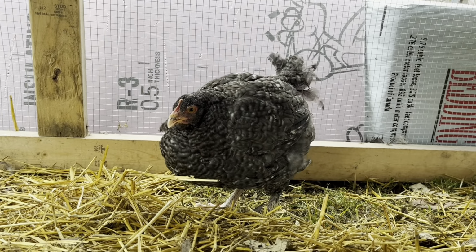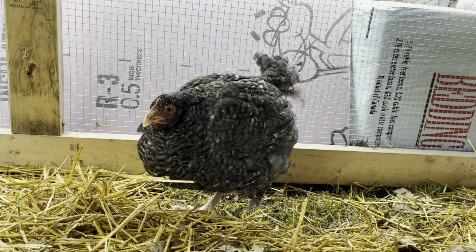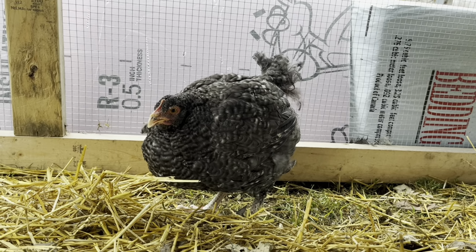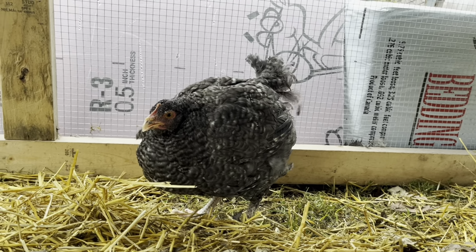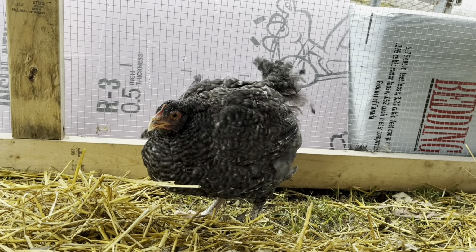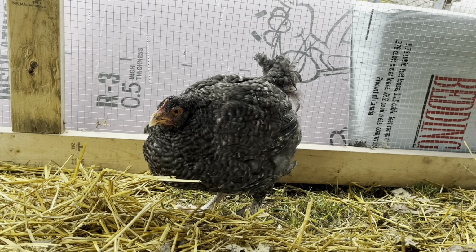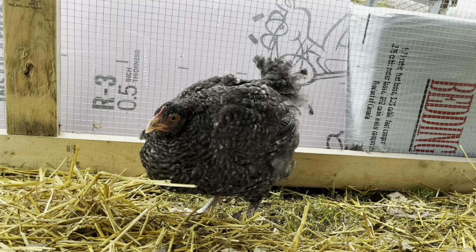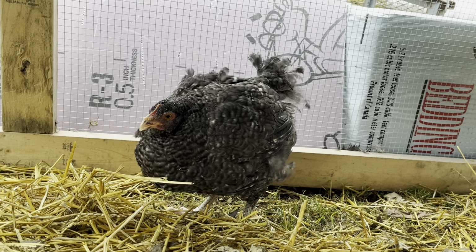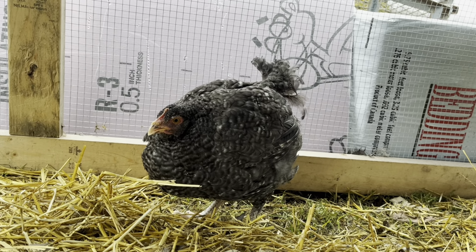I don't know what's gonna happen with her. I mean, there she is, she's standing. I'm not gonna show you her backside because it is not pretty. I feel really sorry for it. I don't know what I should do. It's pretty bad. Sorry, I have a chicken in my other arm over here. Whether I should put her down or see what happens. I'm always inclined to see if they can pull through, but this one's pretty ugly.